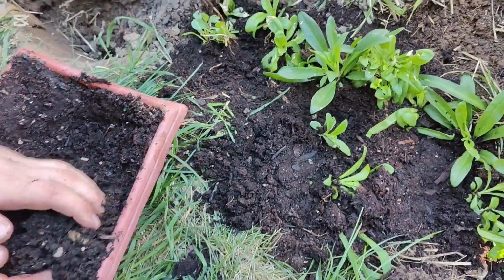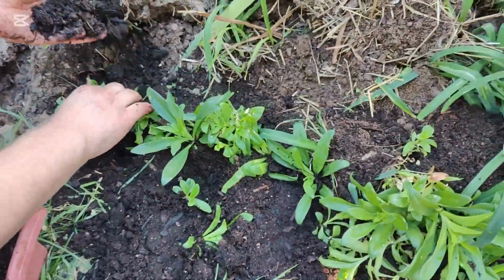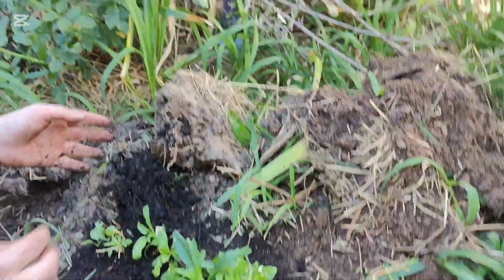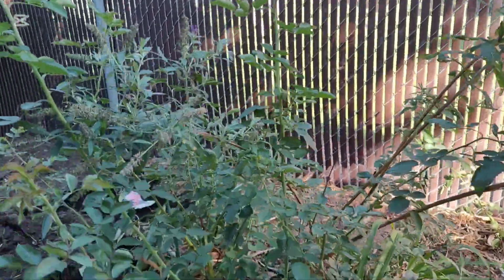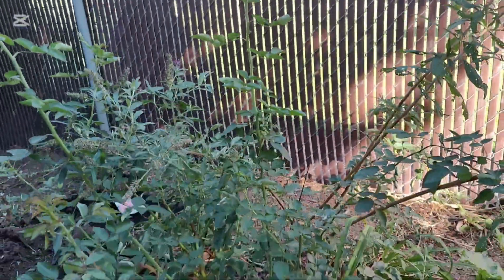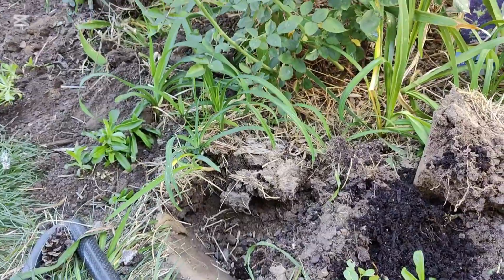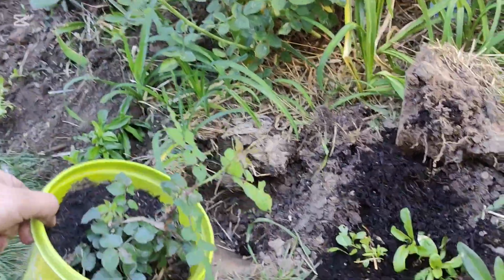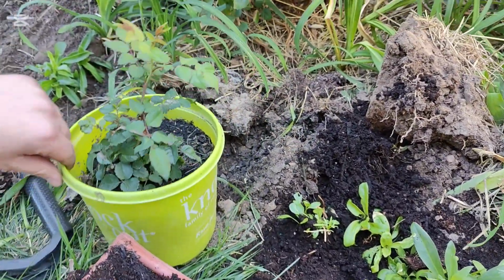All right, if you'll go get the next rose, we'll put the knockout rose in that next hole, I think. I'm not sure if this rose is going to stay because it was a beautiful rose, but it just keeps reverting back to Dr. Huey and it's making me really angry. So this rose also came from my sister. I think it's a knockout. So go ahead and get that in there. Thank you, Ethan.